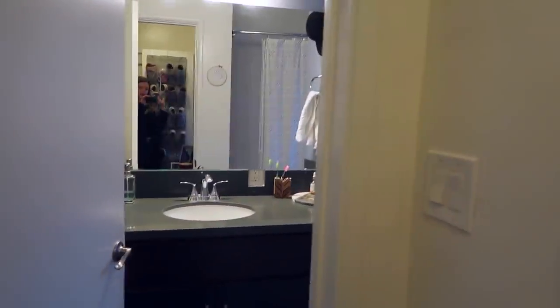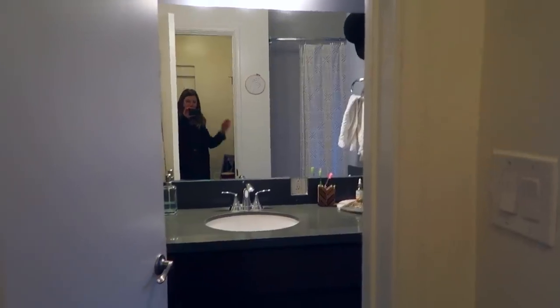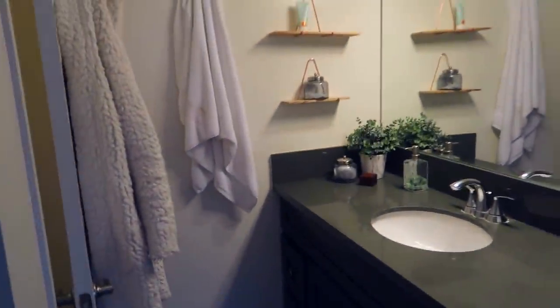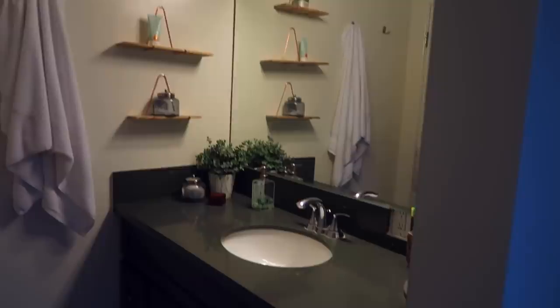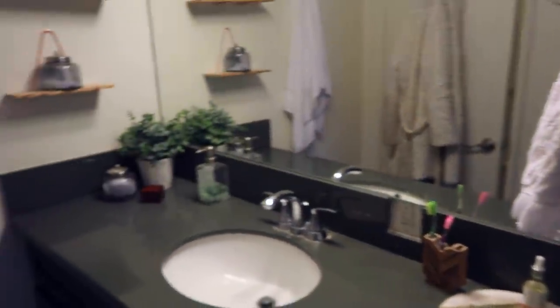Last but not least, mi baño. Let's close this. This is ugly. All right, mi baño. First studio. I feel like it's a pretty good bathroom. Let me come in and show you around. So when you walk in, you walk straight into the sink area. I have bought paint. I already painted the blue wall in the main space, but I have yet to paint this ugly blue wall. So I need to do that.